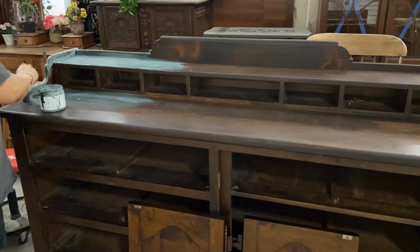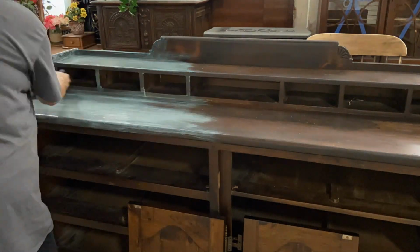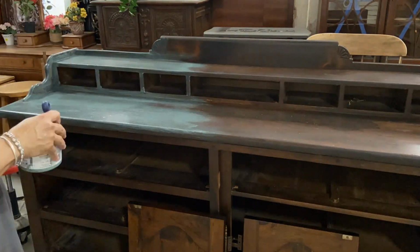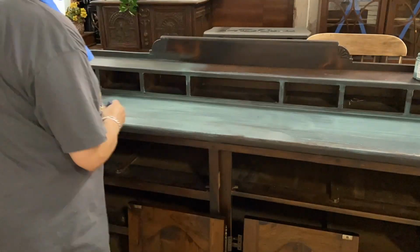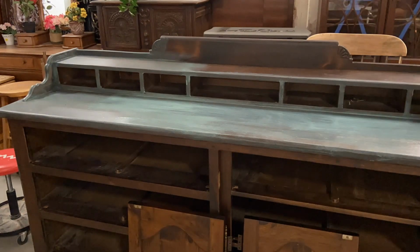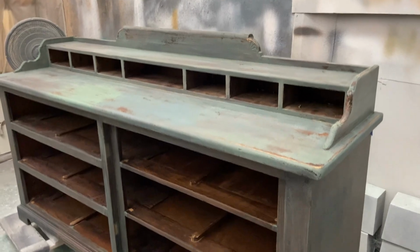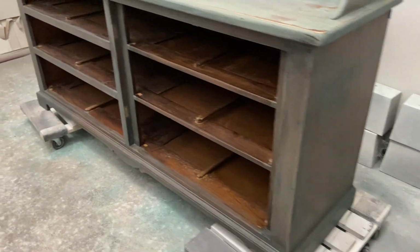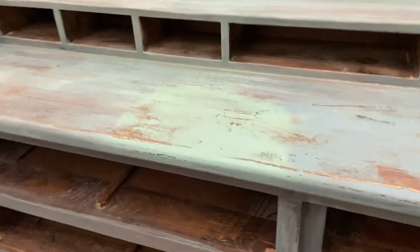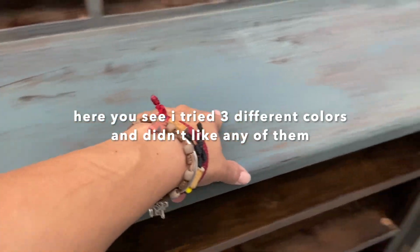Came back again to this guy and I decided to try that color that I started with. I was like, I'm gonna give it a chance to work, but I was absolutely unsure about the color that I was seeing. This is milk paint and the color just wasn't right for me on this piece. I decided to then move this piece into my paint booth and I mixed an all-in-one paint called Cactus, and it's an all-in-one in the Silk line by Dixie Belle.